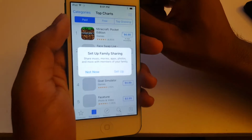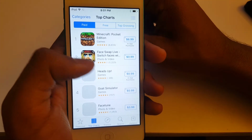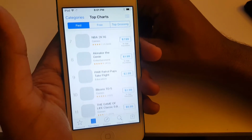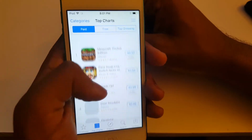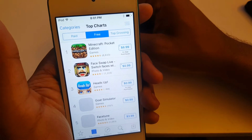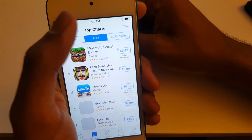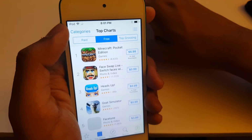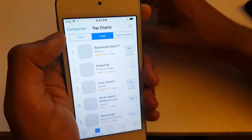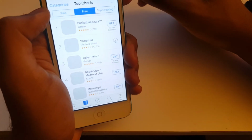Nope, it was able to load up the App Store. I should just download Minecraft to see how it runs. Instead, let's try a different app. But you can see it's still in paid somehow. This device is just not up to the speed that it's supposed to be. It's not the processor, it's the storage speed that got so bad that it's unusable basically.